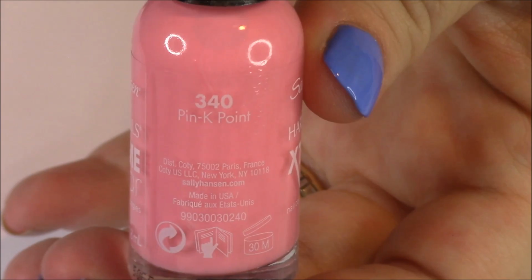Anyway, the first one is called Pink K Point, so it's like pinky point, but the K has its own space in this word, so it's like pink dash capital K point. And it's just a light pink. It's not quite so light that it's like baby pink. It has a little bit more depth than that, but it's basically just a light pink. So let me show you.